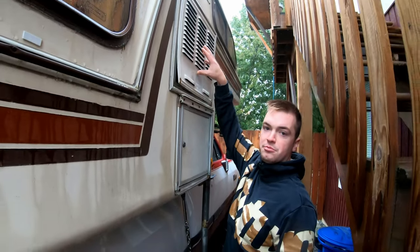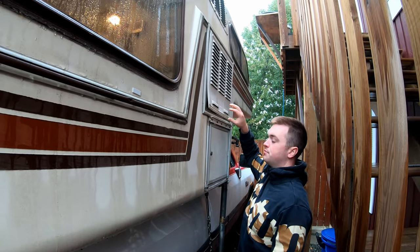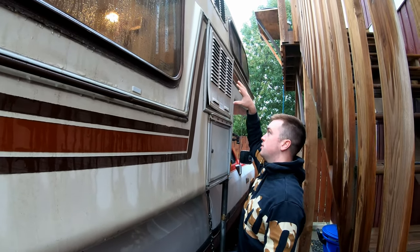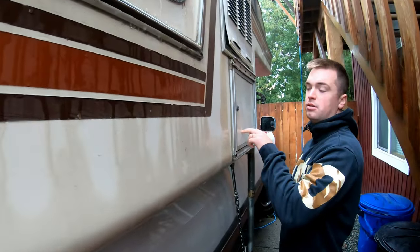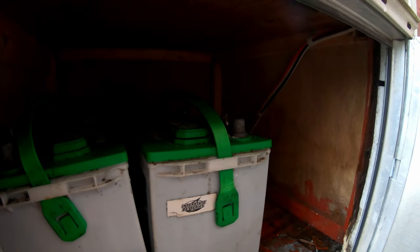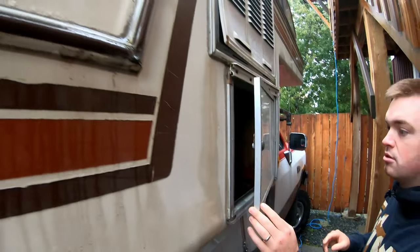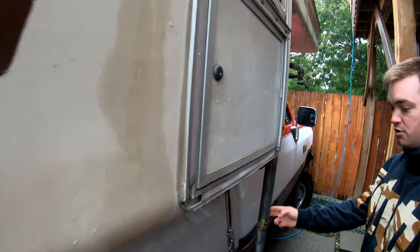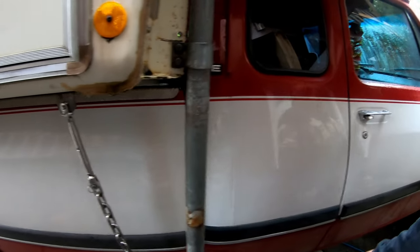Behind here is your fridge components. So your whole compressor and condenser and everything is back underneath this panel. It's just open to the outside. In here, I don't have a key, but you got a little bit of storage. House battery storage. So you've got two house batteries there, lead acid. And then you can store a few other things in there if you wish. Let's leave that open. You got your four jacks. Nice stainless steel turnbuckles and tie downs.